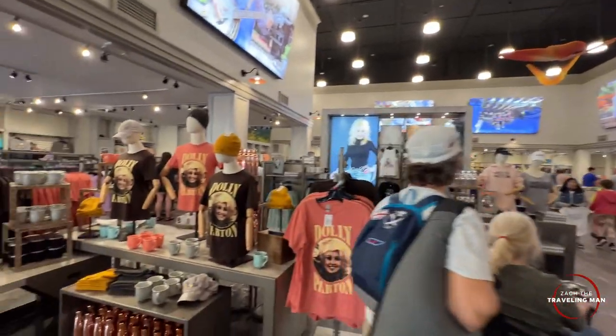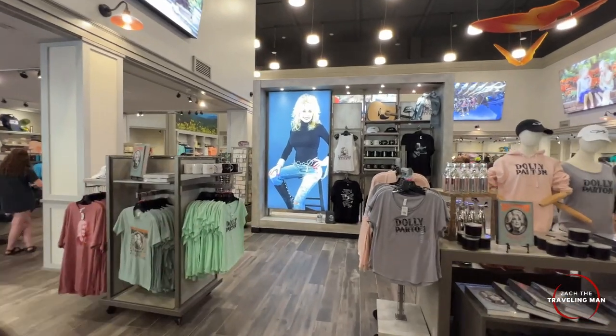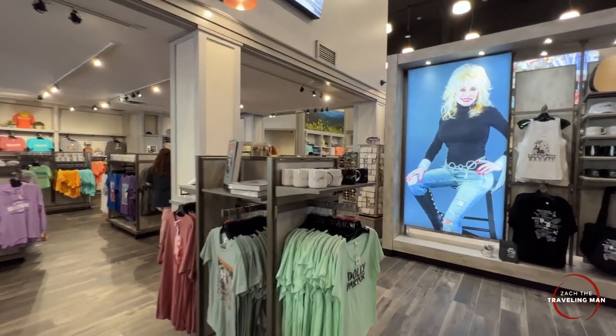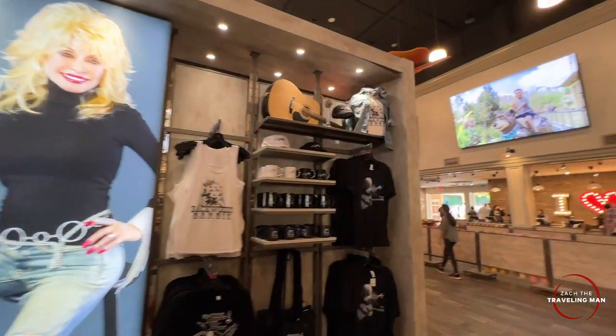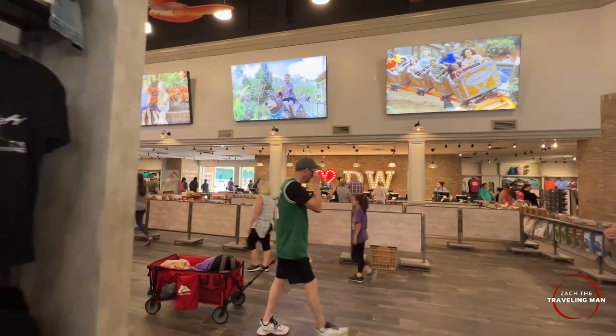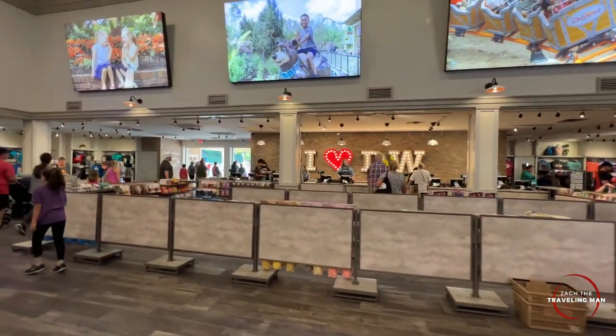It looks like they've expanded and have a lot more Dolly Parton merchandise now than they used to have, because it used to be over there in a little corner in the back, but now they have a whole section just devoted to Dolly merchandise. They have a checkout counter over here. It reminds me a lot of a TJ Maxx or Marshalls, the way they have that set up.